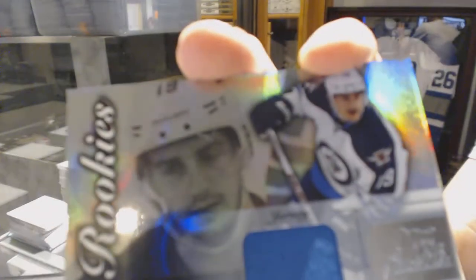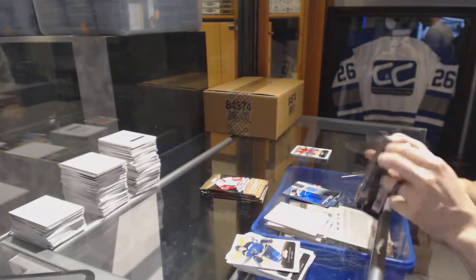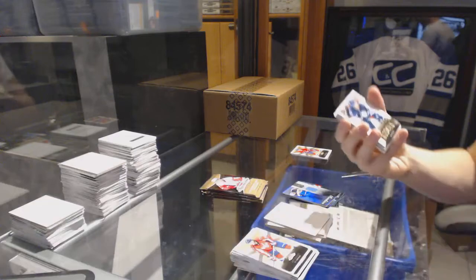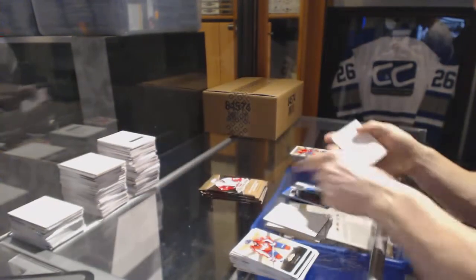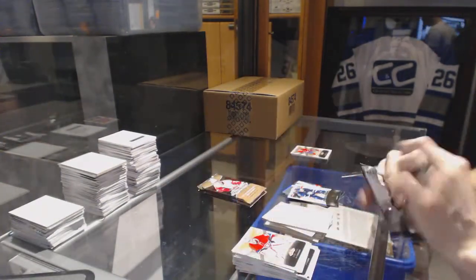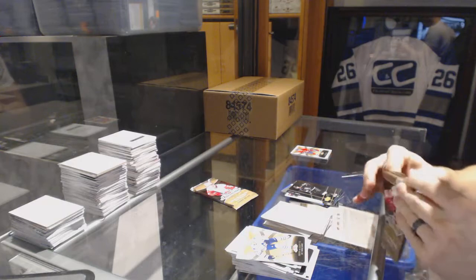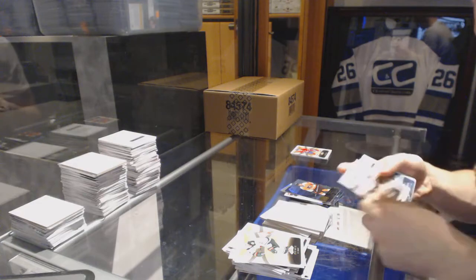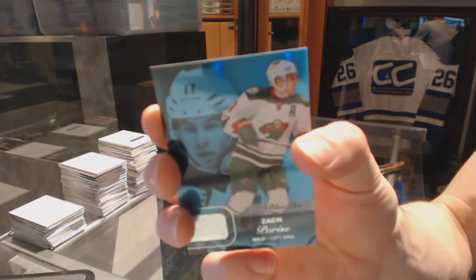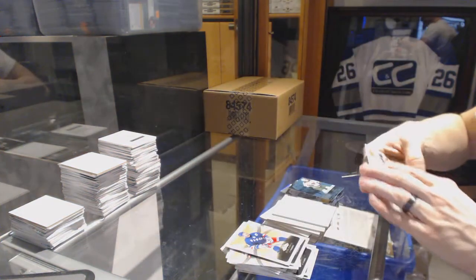Flair Showcase jersey for the Winnipeg Jets, Nick Petan. Flair Ultra Rookie, number 699 for the Winnipeg Jets, Nikolai Ehlers. Metal Universe for the Kings, Nick Shore. Flair Showcase for the Flyers, Claude Giroux. Flair Showcase Blue Ice, number 12 of 99 for the Minnesota Wild, Zach Parise.